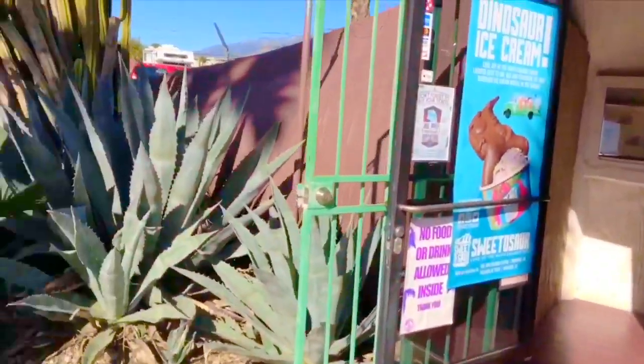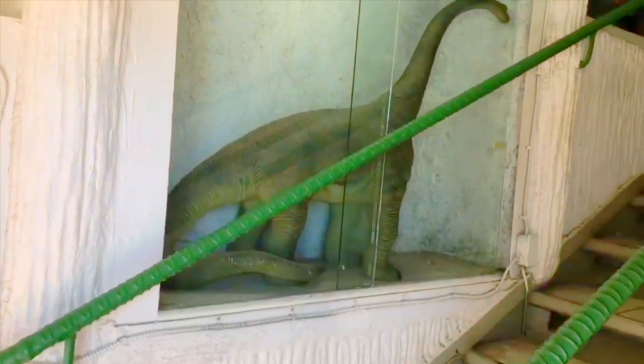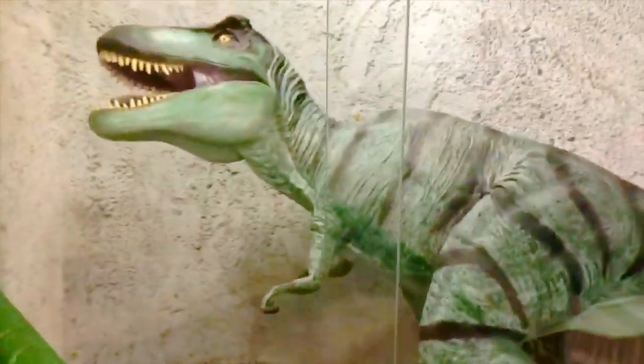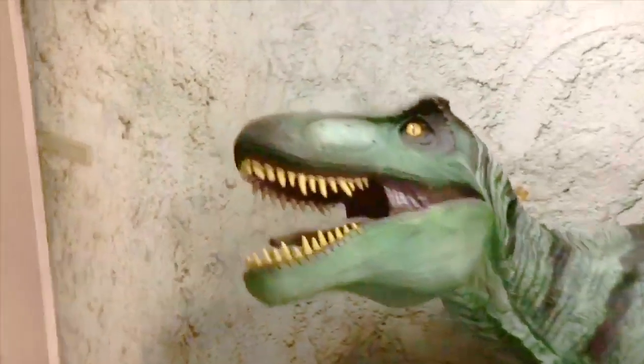There's an entrance through his tail, and inside is a gift shop full of dinosaur toys. Let's head in. See, we're at the back of the dinosaur, and we're going to go up the tail. There's a long flight of stairs and little dinosaurs to look at along the way. That looks like another T-Rex.